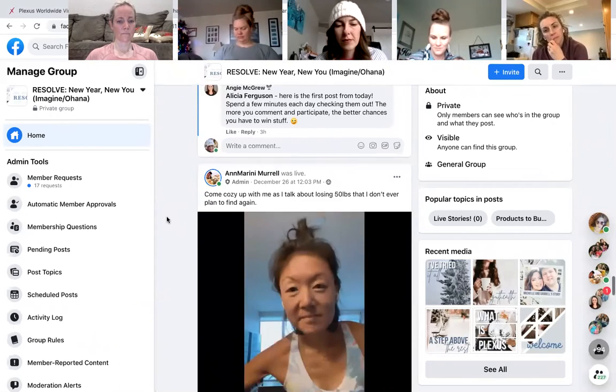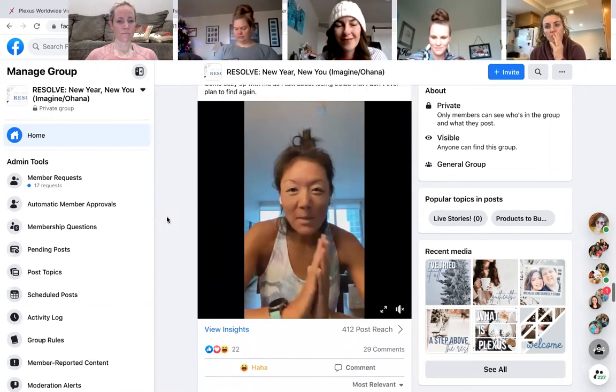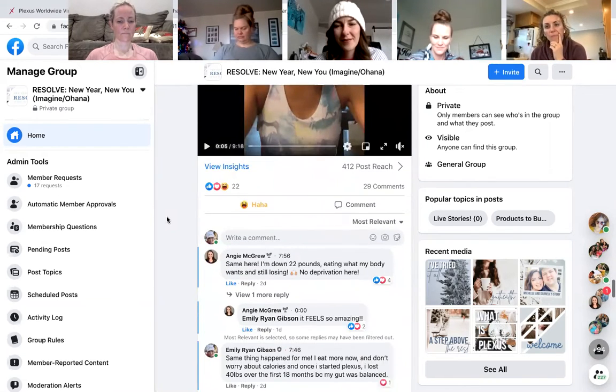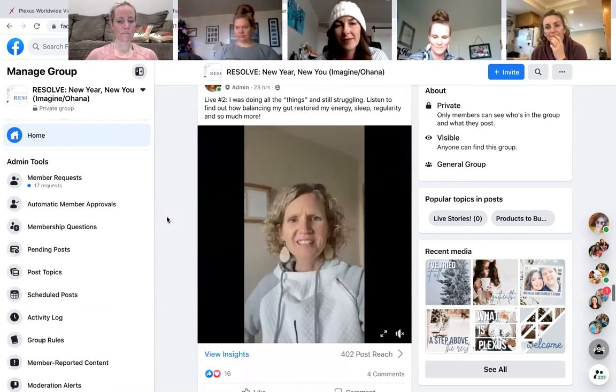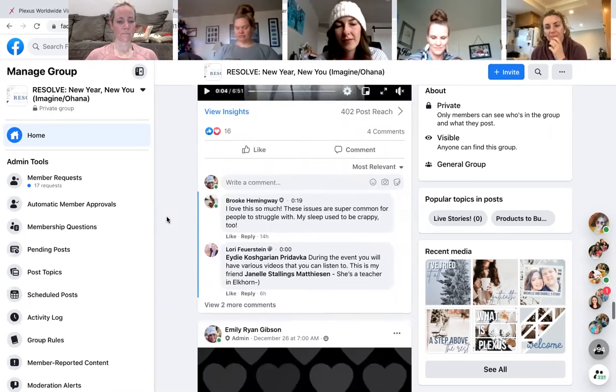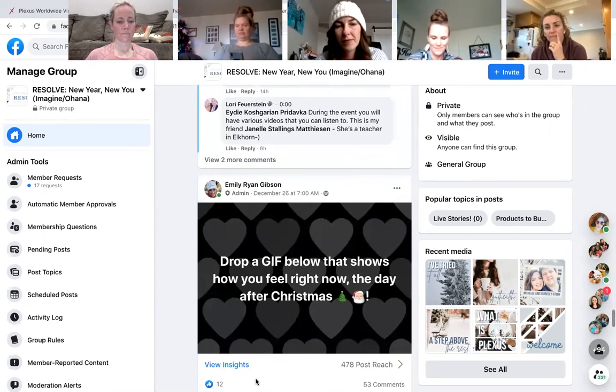The great energy, the more you're active in this group, the more you interact, the more it helps everybody. Just like Shay said, this is not an individual sport. This is a team sport. So when we all get in here and we get engaged and we're active in this group, it helps everybody. It can't just be one person that's putting content up or commenting or answering the questions. That doesn't feel like community, and people need community now more than ever.